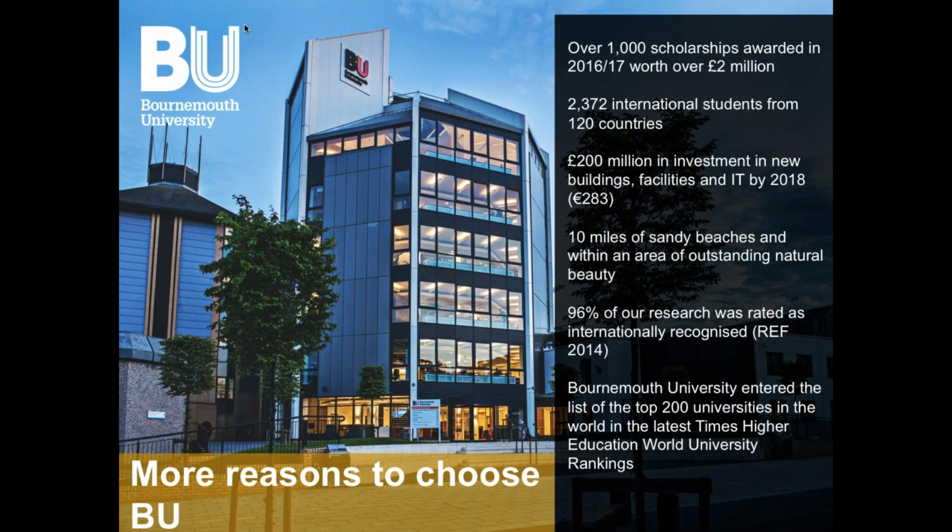That's just one thing I thought was really amazing, because I know a lot of schools in the U.S. don't give scholarships as much as you'd like, and BU is really, really good to their international students. Over 1,000 scholarships are awarded, and of those, they're worth over £2 million. 2,372 international students go to Bournemouth from 120 countries. I think that's a really great number.